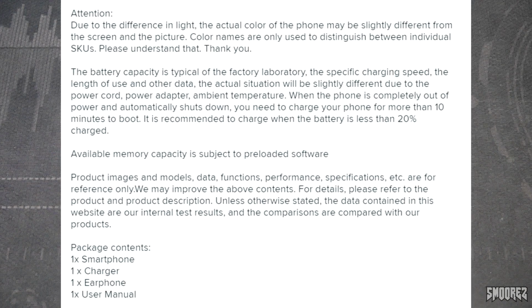And the last one is the attention: due to the difference in light, the actual colour of the phone may be different, so we're saving our asses. If you get a phone that doesn't look like the phone on the listing, it's not our problem, leave us alone. And that is basically it. It was supposed to come with a smartphone, a charger, earphone, and a user manual. All I got was a case, a phone, and that is it.